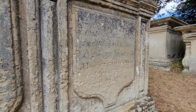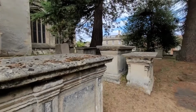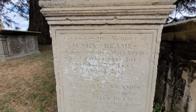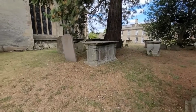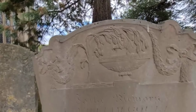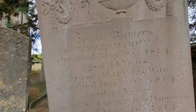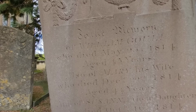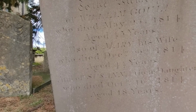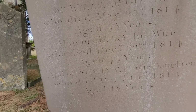Looks like George Beams, 1838. Margaret Beams on this one. So these are all Beams around here. More nice designs, 1814. William, unsure of the surname, who died 25th, 1841, aged 45, also of Mary, his wife, died December 22nd, 1814, aged 44, and their daughter was just 18 when she passed in 1844, I believe, as well. Susan, I think, was the daughter.